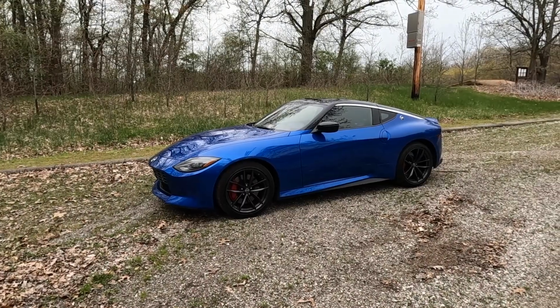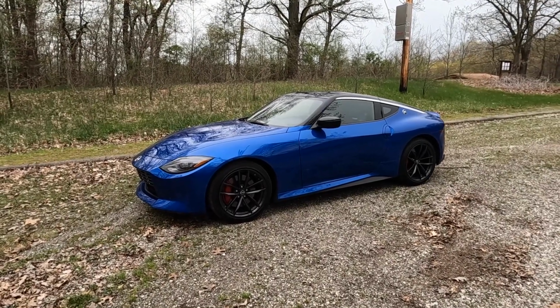All right, but I did get a chance to quickly walk around the car and take a look from the outside. Let me show you that right now. All right, everybody, let's take a quick moment to take a look at the exterior of this car.